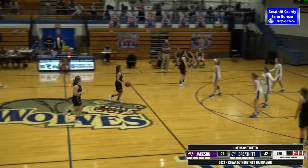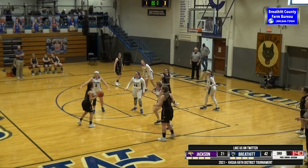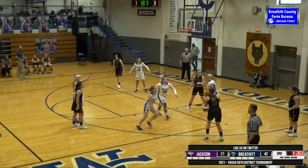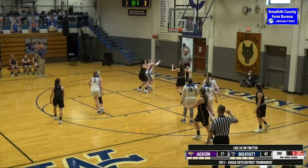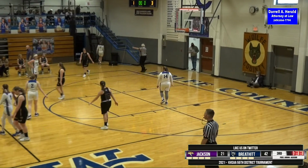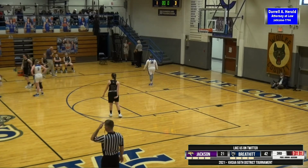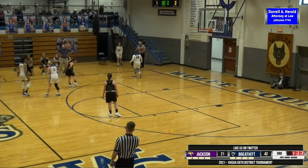Turner now for the Lady Tigers at the top of the key. She stops, passes over to Tincher. Tincher back to Turner. Now back to Tincher, who's open for three. She puts it up, no good, rims off, bounces, and Ritchie going to let it roll out of bounds, and it'll go to the LadyCats. Adriana Schutz comes back into the game for Abby Noble.